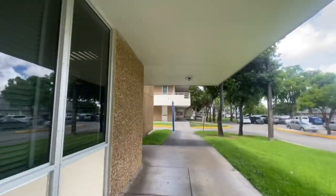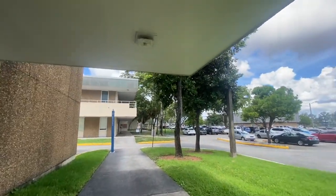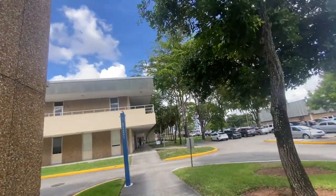My other favorite part of the building, we're getting to it, the indoor basketball court and the gym. I like it.